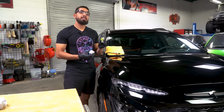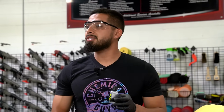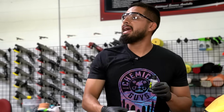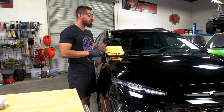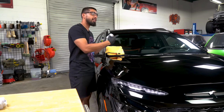So this is why we always recommend ceramic coating your car, and anybody could do it. If I could do it, you could do it. Just follow these proper steps and you can coat your ride in a short period of time. So let me just finish coating the rest of this hood, and then we'll let this Elantra cure overnight, and then we'll show you guys the results after. So you guys can see the epic water beading that Carbon Force ceramic protective coating system provides on this Elantra. Anyways guys, let's continue applying the ceramic coating.